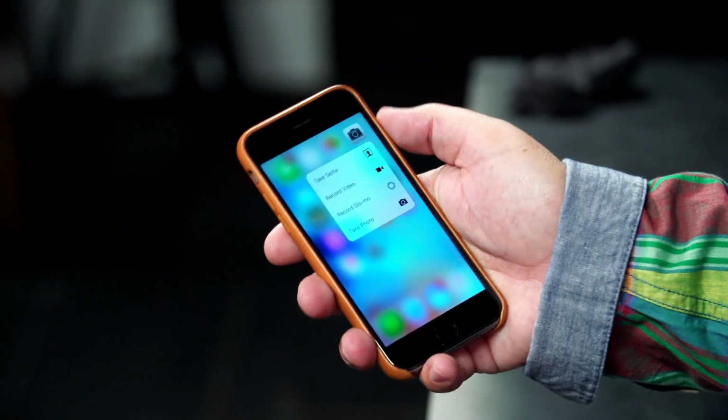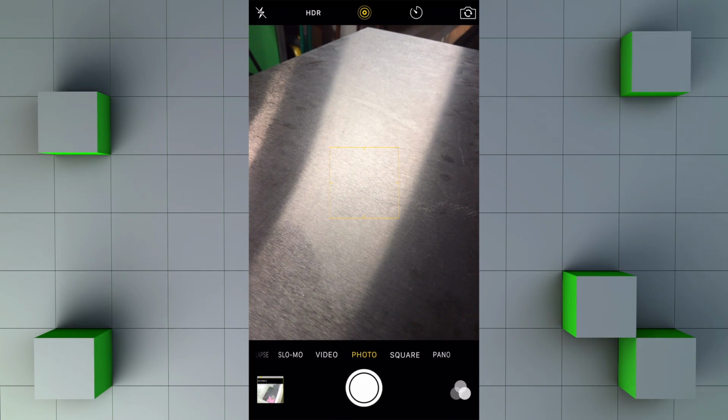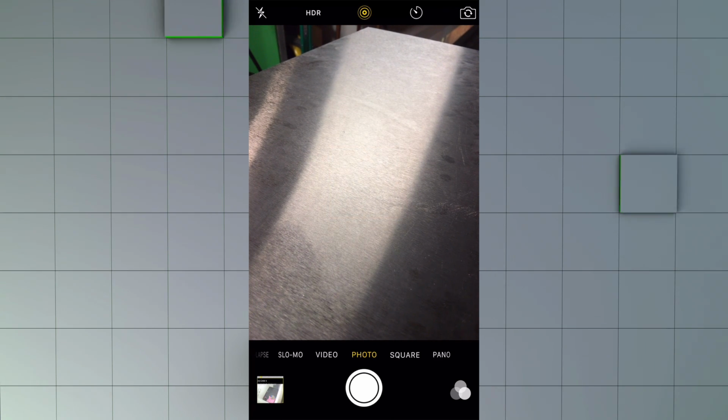In addition to the pressure sensitivity, this also enables new interaction methods. So you can see my camera icon here. If I press hard on that, it brings up a list of shortcut actions I can take. And I think that's really the key to 3D Touch, is the amount of context that you're allowed to keep and retain when you're looking around through your images or through web pages or through emails.